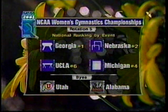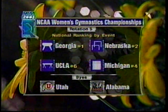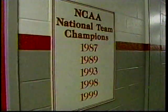Let's go, Sports Line. We start the fifth rotation. Georgia moves to the vault. UCLA the beam. Michigan the floor. Nebraska tackles the bars. Georgia ranked number one in the vault. And Suzanne Yocklin's pregame speech had a premonition on how this championship would unfold. Let's really get fired up. Let's take advantage of being at home. God didn't give us both byes in the last rotation for no reason. We have an opportunity here for a reason.